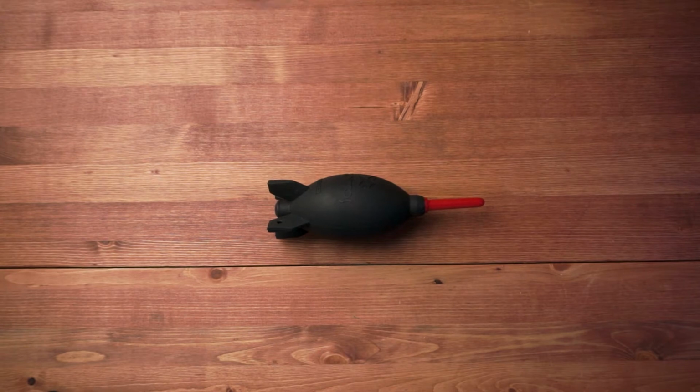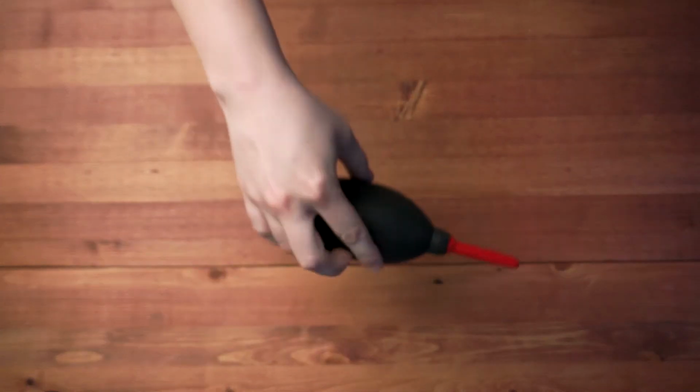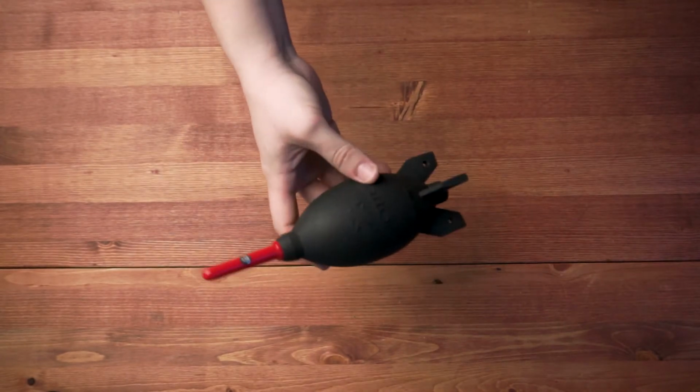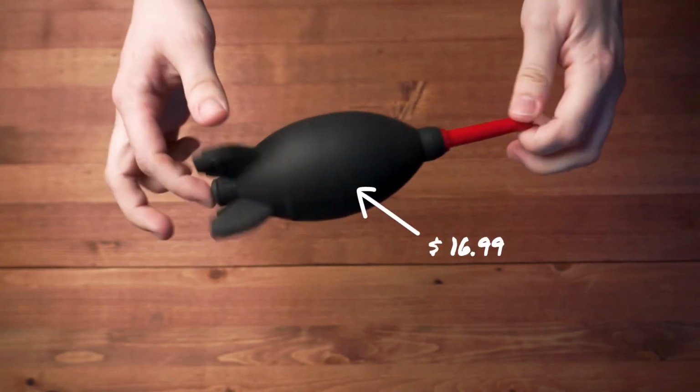Coming in item number 6 is the rocket blower. Everybody knows what this is. This is the Giottos rocket blower. Keeps your lens nice and clean. Nice and light, not too big, folds around, whatever you need it to do. This guy retails for $17.99.